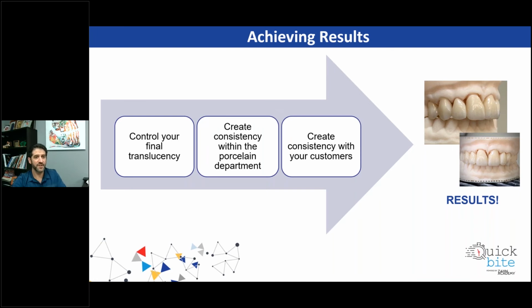So we can create consistency in the lab, and we can create consistency with our customers, which is very, very, very important. I'm sure when you hear from customers, what you want to hear is, yeah, we're consistent, they know what to expect. The last thing you want to hear from a customer, before I have a patient in the chair, is I'm hoping the crown's going to look good.